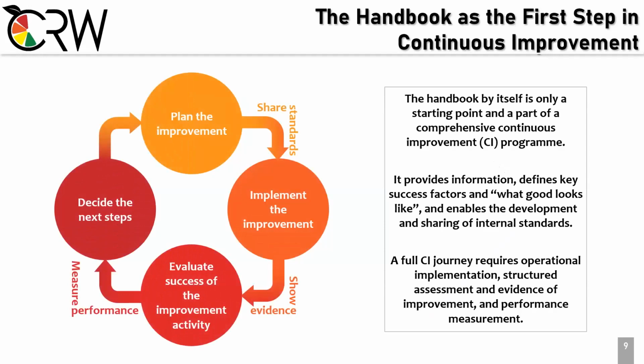And that is the essential nature of a continuous improvement program. It is a structured program where you plan the improvement. You could use the handbook to identify what areas of improvement are most urgent. You would set and share the standards. You would implement that improvement. You would show the evidence of that implementation. So you may have new standard operating procedures. You may have trained your teams better, and the like.